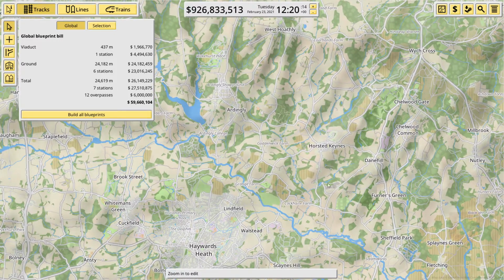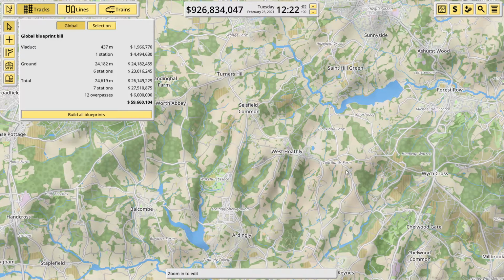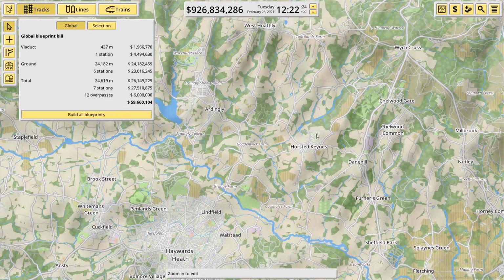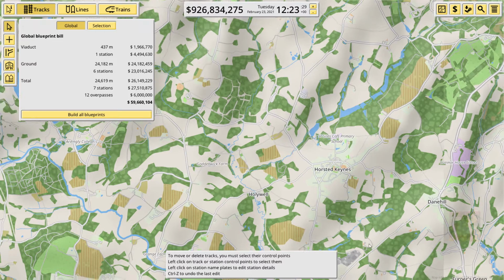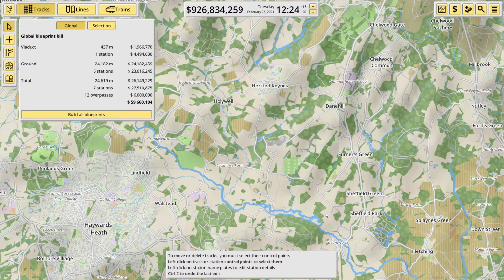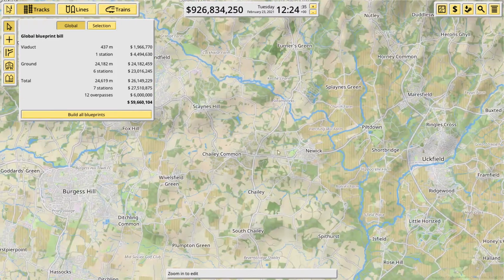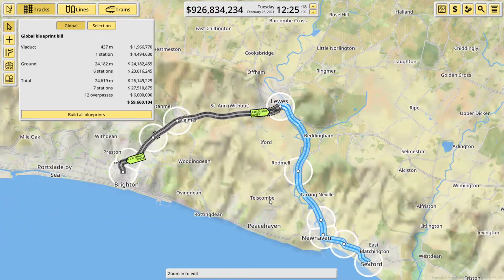Oh, there's Horsted Keynes. I know it goes there. Oh, there's Sheffield Park. So it goes quite a way, actually. It goes from East Grinstead to... There's a stop in between called Kingscote, but I don't know where that is. And it goes to Horsted Keynes, so it stops around here somewhere, this steam line. And then it travels on further down to Sheffield Park. There are steam train mods. I might get one, and then we'll build that line as well.